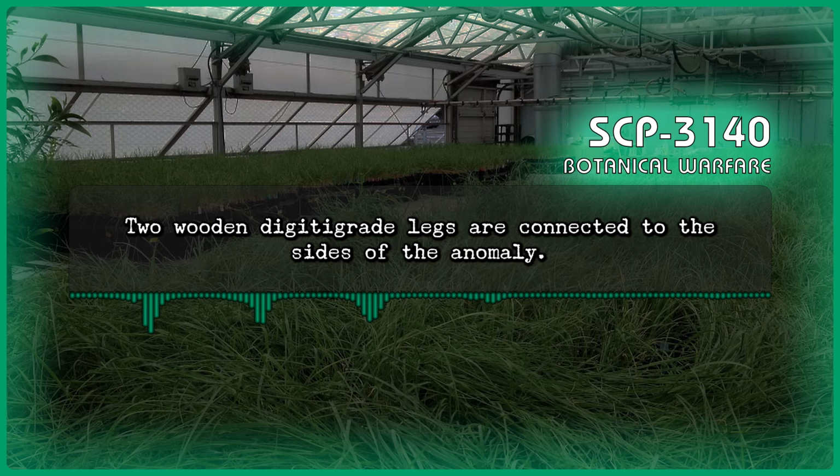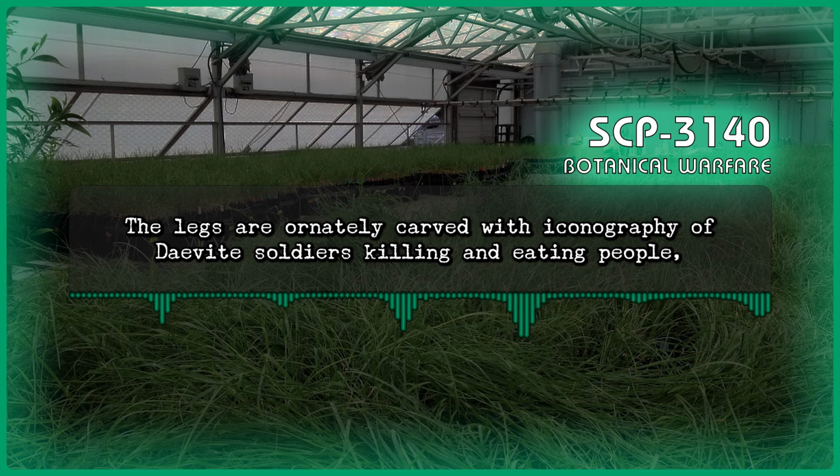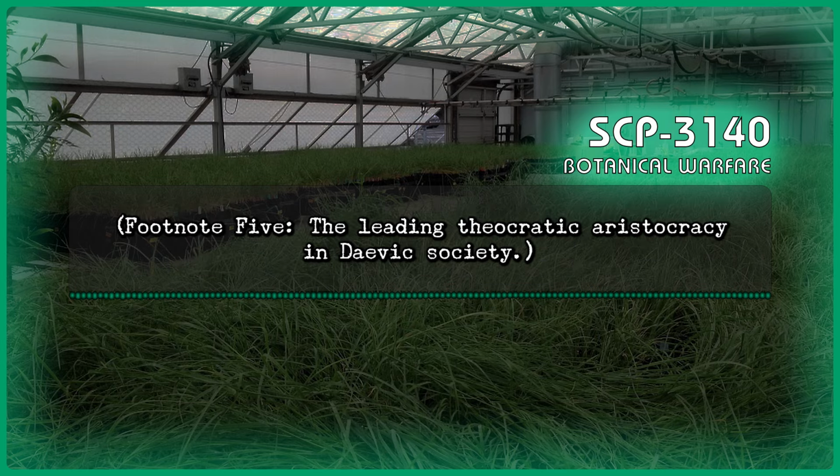2 wooden digitigrade legs are connected to the sides of the anomaly. These legs possess full articulation due to the wood at the joints being intermixed with an unknown green and pink substance, designated 3140-C. The legs are ornately carved with iconography of Daevite soldiers killing and eating people, soldiers with unidentified megafauna and entities resembling SCP-3140 besieging castles and cities, and slaves being given to Deva matriarchs. Footnote 5. The leading theocratic aristocracy in Daevic society.